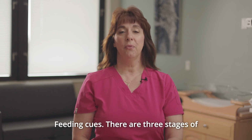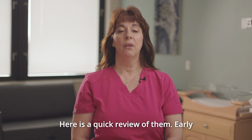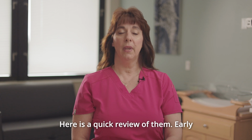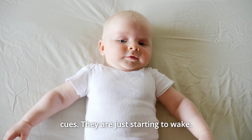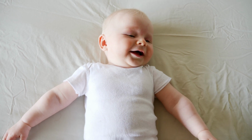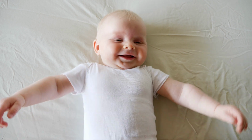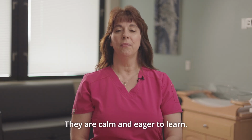Feeding cues. There are 3 stages of feeding cues that you will learn quickly. Here's a quick review of them. Early cues. They are just starting to wake. They are looking around, smacking their lips, and starting to stretch. This would be a great time to bring the infant to breast. They are calm and eager to learn.